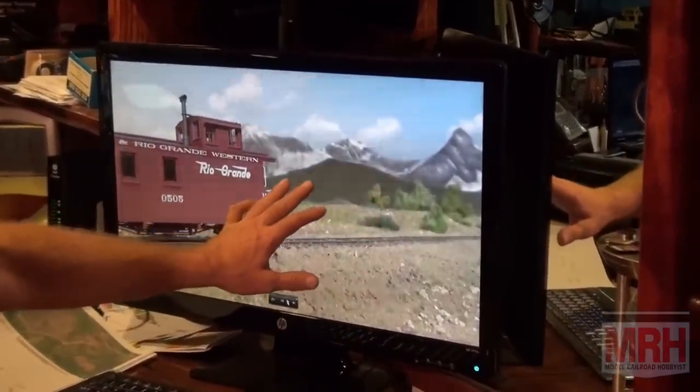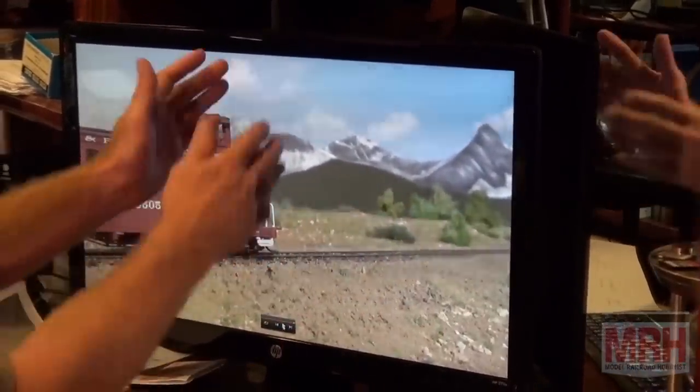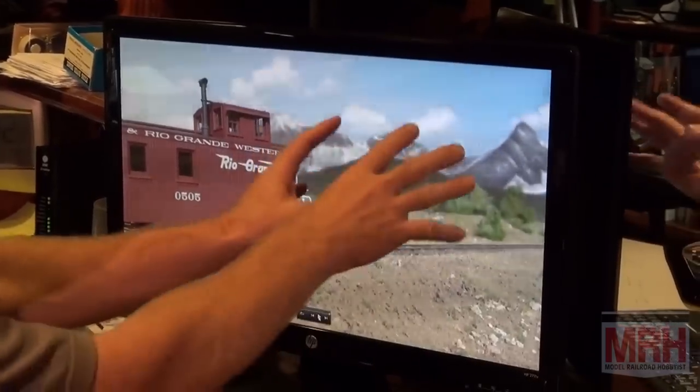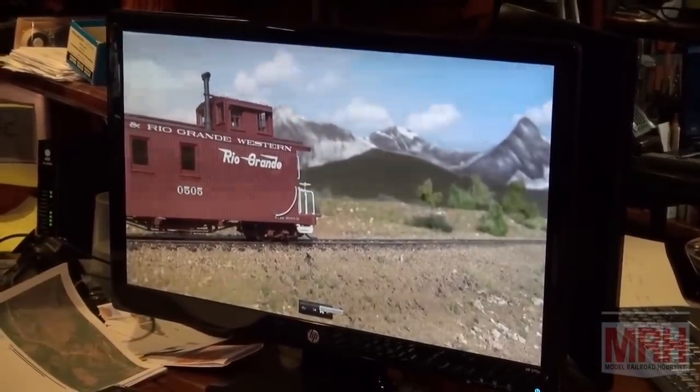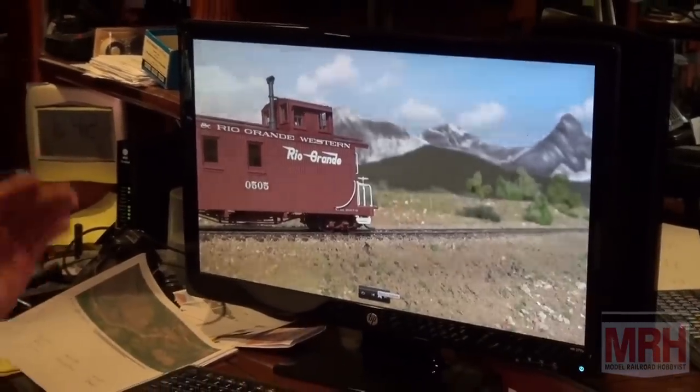I don't like the large green areas of the hills here. I think we need more pine trees, more depth, more of a scene built for that in order to perfect the shot. And that's what this is about.